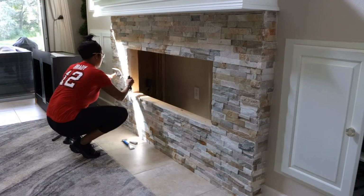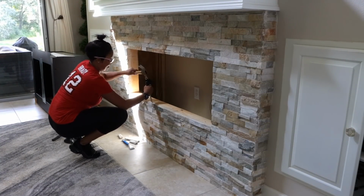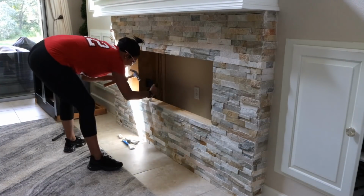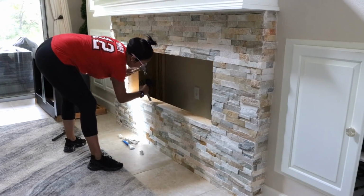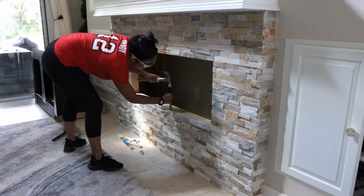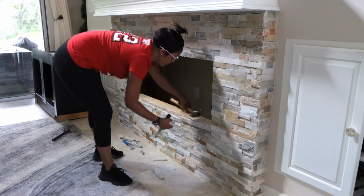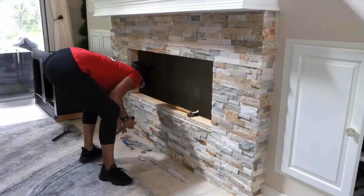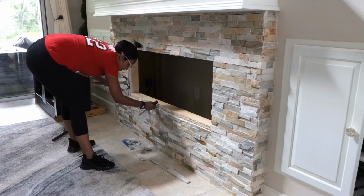So moving on to step number 1, which was removing the existing stone. I actually thought that this would probably be the most difficult part of the project, but it really ended up being one of the easier parts. To remove the stone slates, I just used a chisel and I gently tapped behind the slate directly onto the adhesive and they just popped right off. I was able to get this part done in less than 10 minutes.